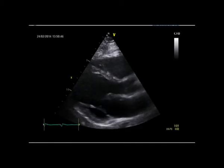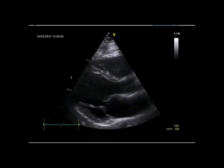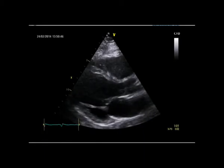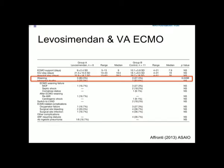This is also what you want. You want a patient who has some ejection. You can see here the valves are opening and closing. There's not a lot of movement in the heart, but there is a little bit. What you don't want is this, a significant left ventricular thrombus. You want to avoid that at all costs. So how can you avoid that?